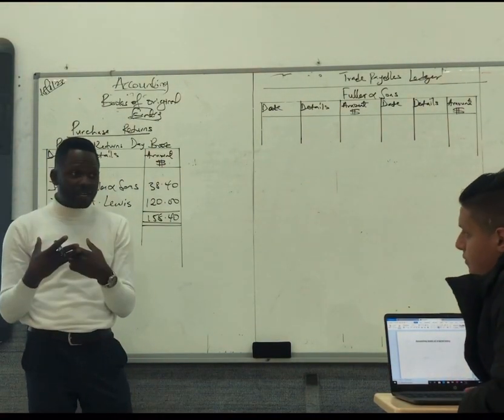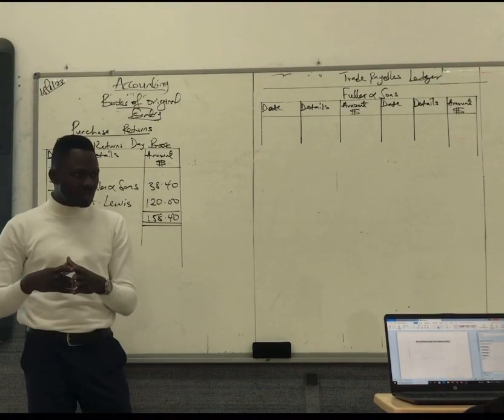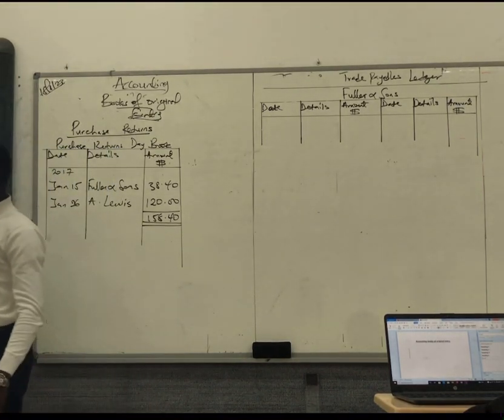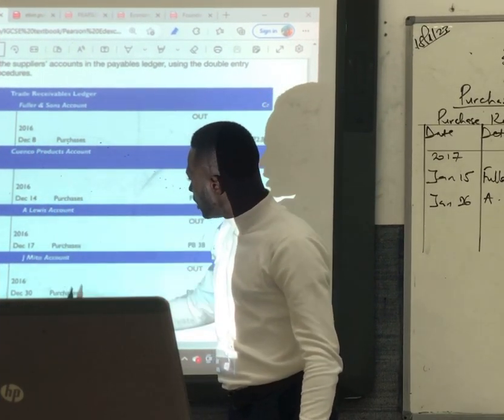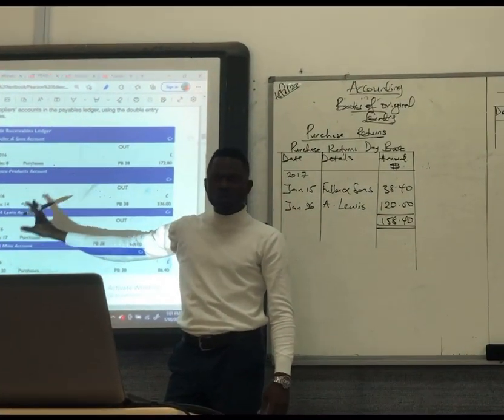Goods from the supplier. When we bought the goods from the supplier, they are all credit entry because the supplier gave us the goods. They are all credit entry. That's why here you have to trace the ledger for Fuller and Sons, Kuenko, A. Louis, and Jamita. They are all our suppliers, credit suppliers that we bought from.